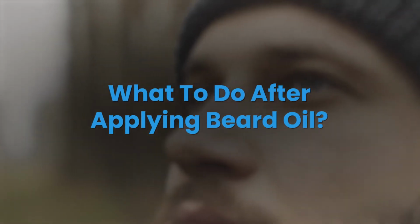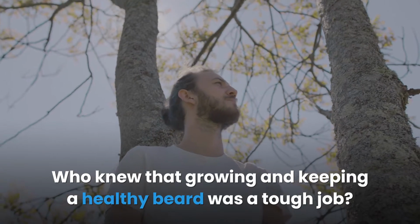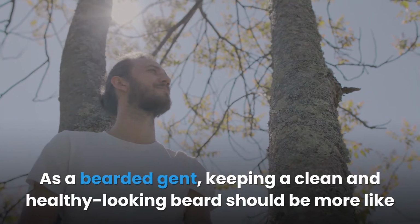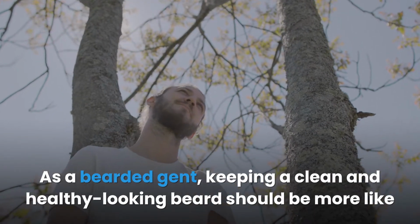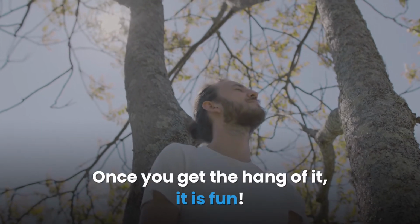What to do after applying beard oil? Who knew that growing and keeping a healthy beard was a tough job? Well, no one ever told me that it was this tough. As a bearded gent, keeping a clean and healthy looking beard should be more like a fun routine, not a chore. Once you get the hang of it, it is fun.